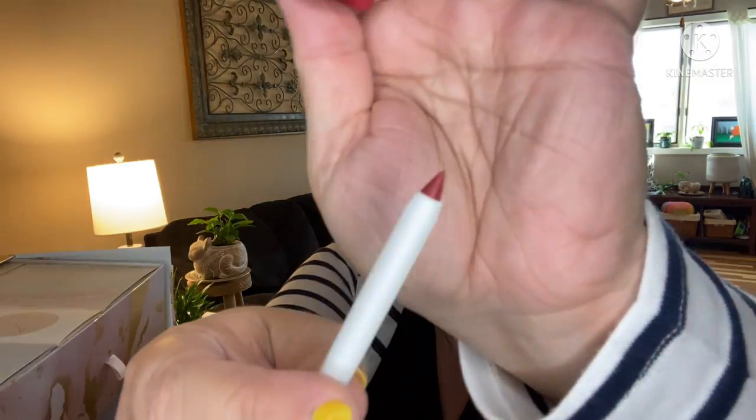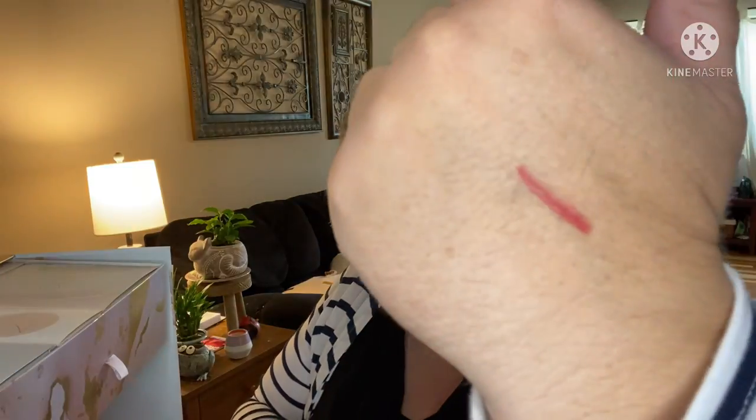Prepare to be charmed with this gorgeous liner and liquid lipstick set. The new gel liner formula glides onto the lips for a flawless application, and the liquid lipstick makes for a perfect finish. Start with the liner, tracing the edge of your lips, then fill in with the lipstick. Don't forget to sharpen your liner. That's really cool. That's really nice. There's the liner.